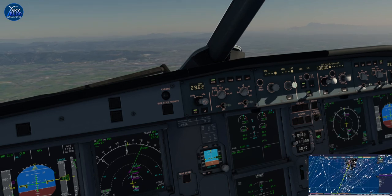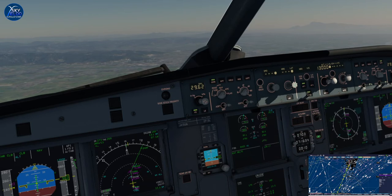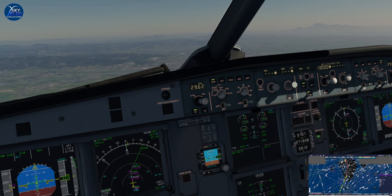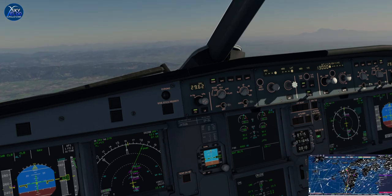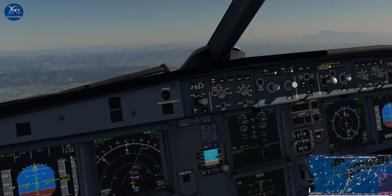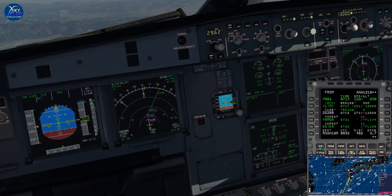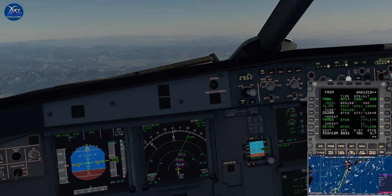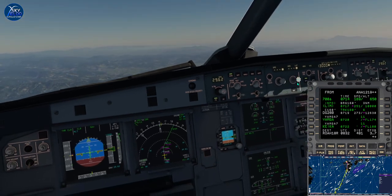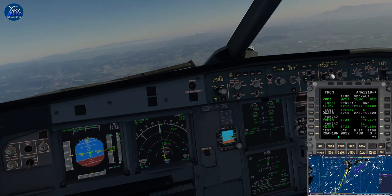Almost there, probably. Passing 8,000, direct ENPAD. Okay, passing 8,000, direct ENPAD. Setting heading 187, holding heading, open climb, all blue, heading 187, blue. Check.